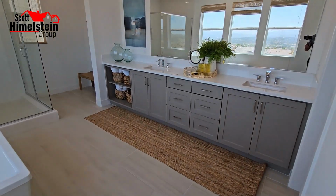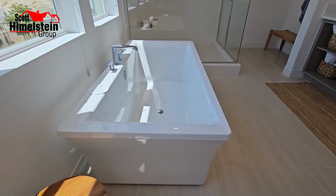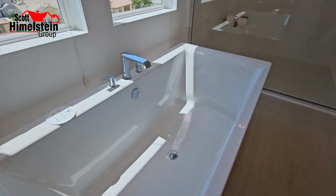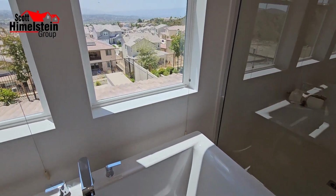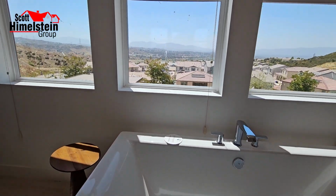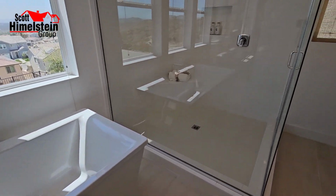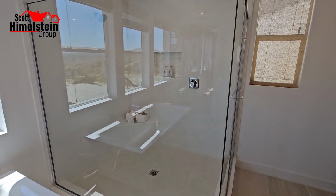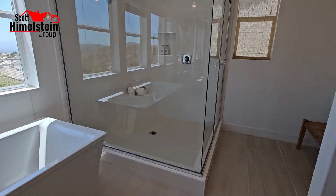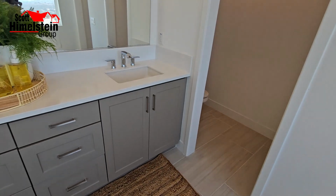with your dual sinks and your separate soaking tub. And in the model home, you have some nice views looking out the window, letting the natural light come in. And then you have an oversized shower with sitting bench right there. And again, you have the designer tile here. This is definitely going to be an upgrade, so just keep that in mind.